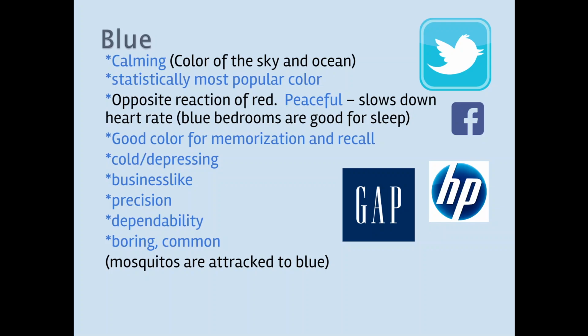Blue is a good color for memorization and recall. So what that means is if you are studying for an exam and you want to try to retain that information, studies say that if you have your notes on a blue sheet of paper, you're more likely to remember it.